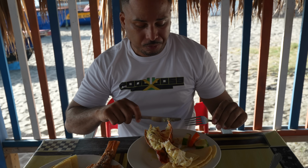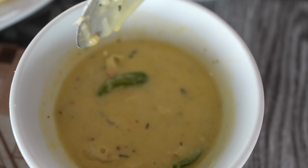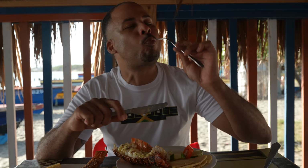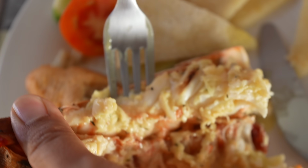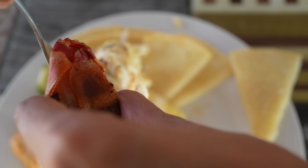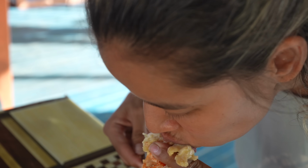It's perfectly cooked. I can't get enough of that sauce. It's one of those sauces that we will say you can drink it, chef. You know exactly what you're doing, how to cook it, how to flavor it, how to season it. You're going to need that garlic sauce because this grilled lobster is lightly seasoned. So good.